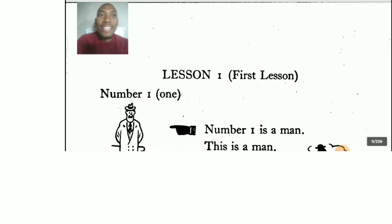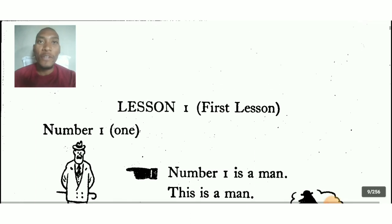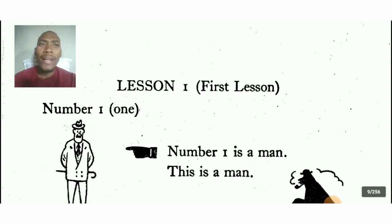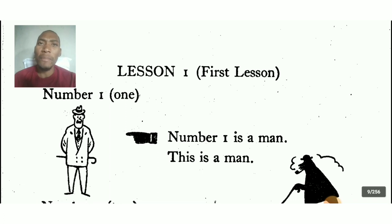So, this is our first day, ok? Este é o nosso primeiro dia. So, let's go. Here we have lesson 1, first lesson. Primeira lição. Ok, here we have number 1. Number 1 is a man. This is a man. Repeat, please.